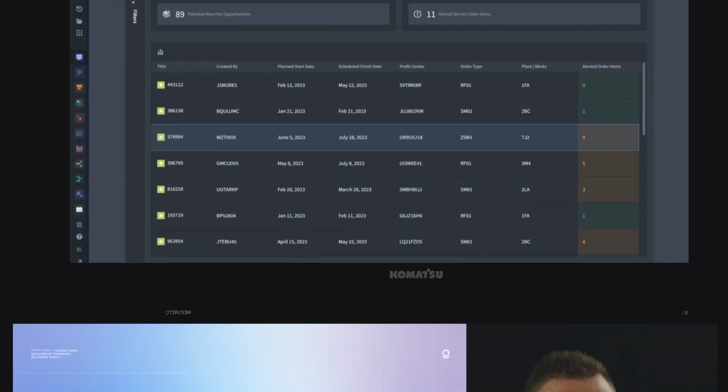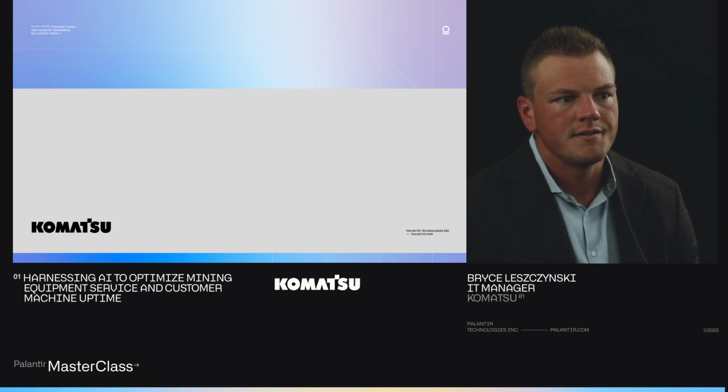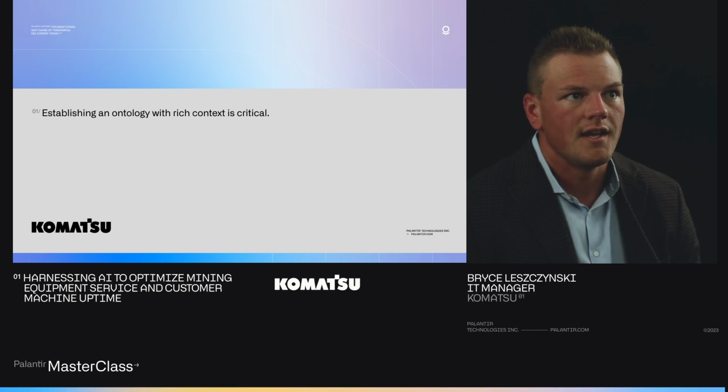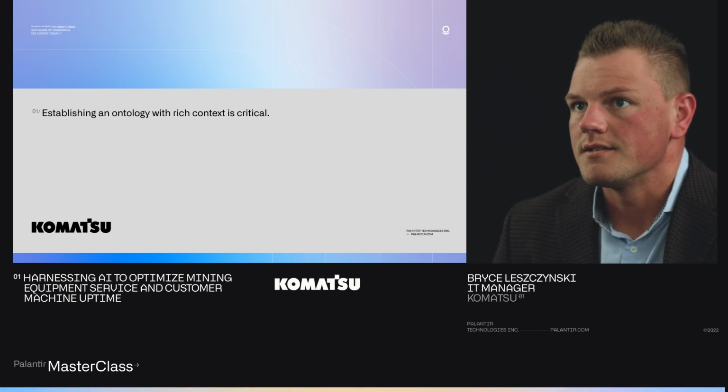Looking at some of our value add and key takeaways that we've learned from this overall effort: number one, with our ontology and our supply chain work, it's absolutely crucial to have a contextual ontology built out in a way that makes sense for our business users, so they can understand the data, understand how the data correlates across various object types, and leverage that data not only for the workflows that we've developed, but also for ad hoc analysis, etc.